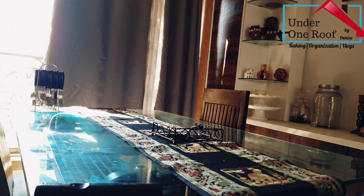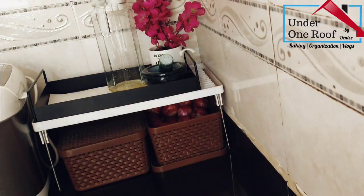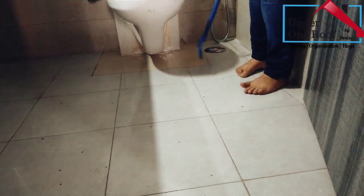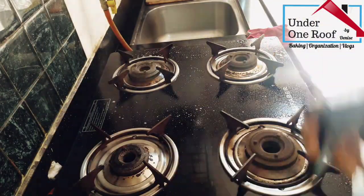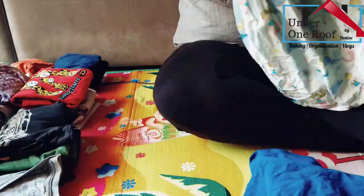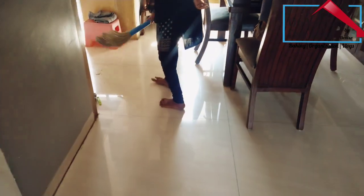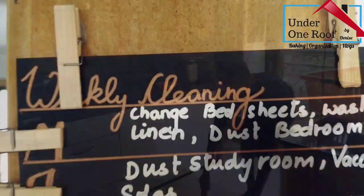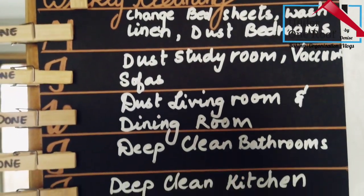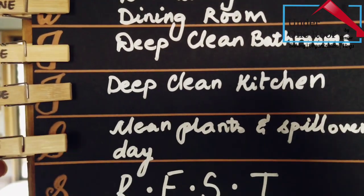House cleaning is a very challenging task if you have to do it all at one time. If it is broken down into parts, it can be less taxing and not so overwhelming. So apart from my daily cleaning like laundry, cleaning the bathroom, sweeping and mopping, which I now have my house help, she does that for me, I also have chores that I do on a weekly basis. So let me take you quickly through my weekly cleaning schedule.